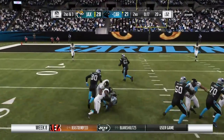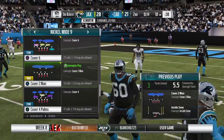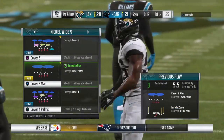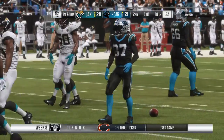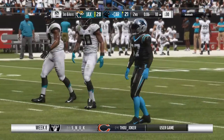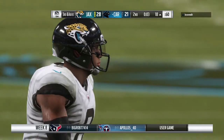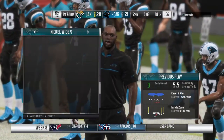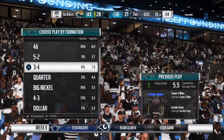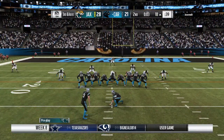They'll run it now out of the gun. And he'll take this inside the 20 and down to the 18. Call it a gain of three, but not enough to move the sticks. It'll be third and about a foot or two. Now whistles and a timeout with 3 seconds left in the first half. So 3 seconds here remain in the half.